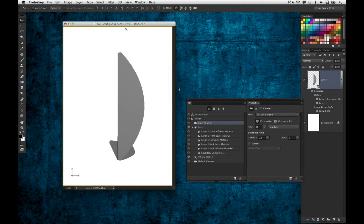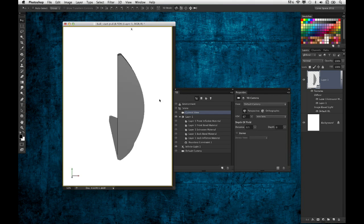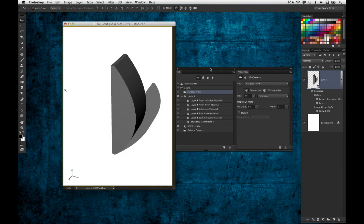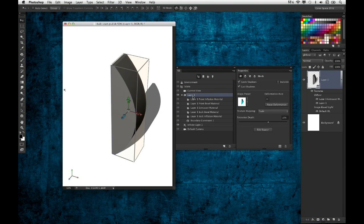All right. So now I'm just going to take my current view here, which is selected here in the 3D panel, and just turn it slightly so I can see it kind of from above here. And there's that extruded element. So in the 3D panel, I'm going to select layer 1, which is my shape. And I'm going to go over here to the properties panel.